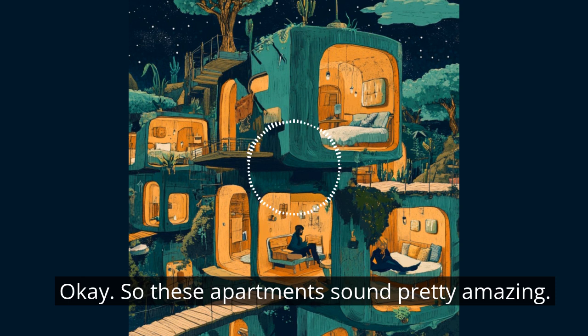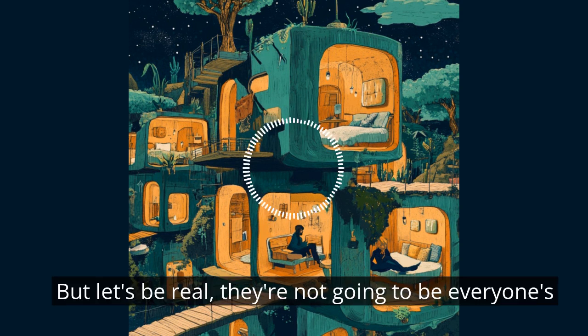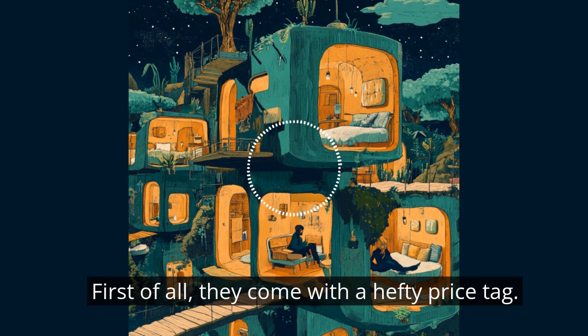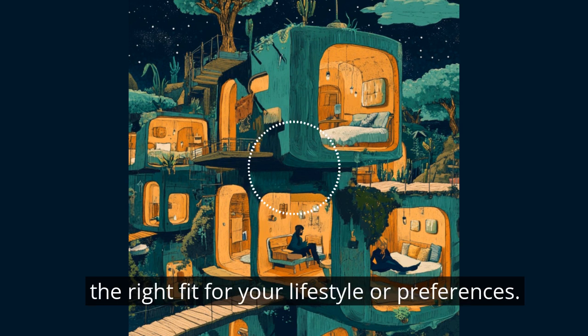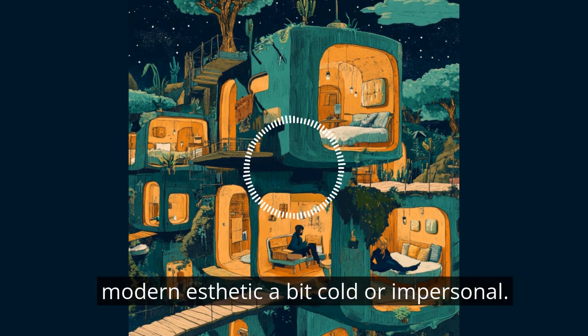Okay, so these apartments sound pretty amazing. They do. But let's be real. They're not going to be everyone's cup of tea. Definitely not. First of all, they come with a hefty price tag. That's true. And even if you can afford them, they might not be the right fit for your lifestyle or preferences. I mean, some people might find the sleek and modern aesthetic a bit cold or impersonal.